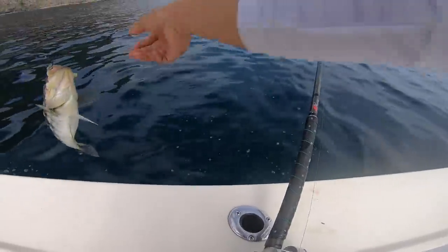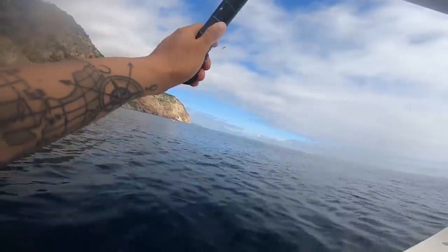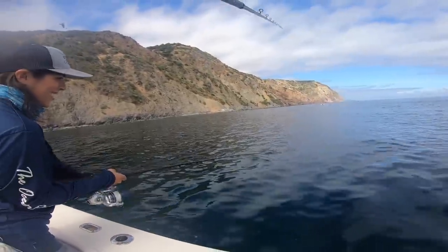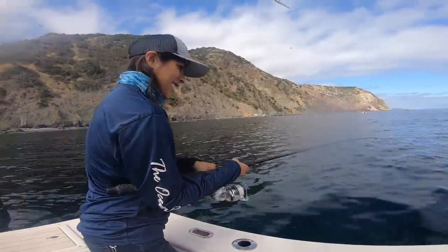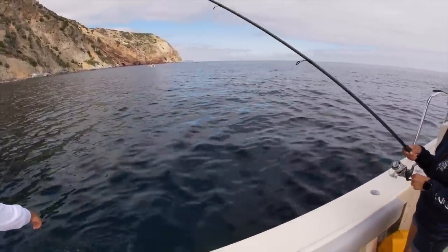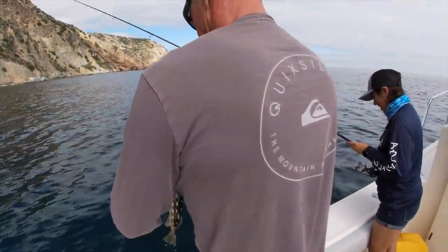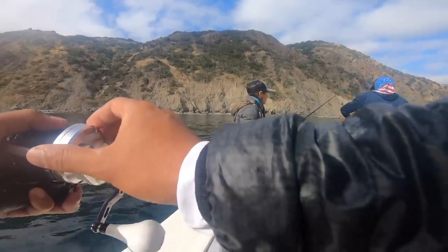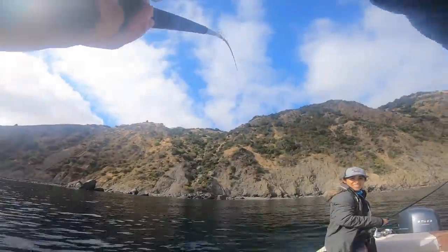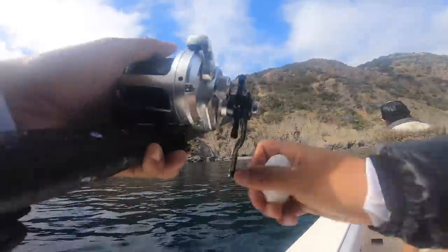Calico. Oh, Jocelyn's on. Yeah, nice. You keep catching them. I know. I want yellowtail though. I'll get it, Taku. Oh, here we go. Come on. Nice. I think it's just a calico, probably.